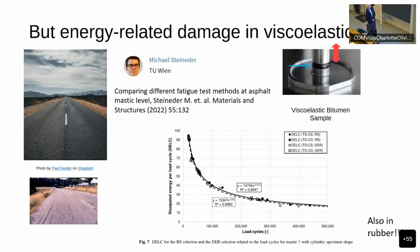And this young gentleman here at the Technical University of Wien did some fantastic work stretching bits of asphalt over and over again, and he found that actually the asphalt did break. And look here, this is a graph of basically how much energy he put into the stretching on each cycle and how many cycles he was able to go before the material broke. And the less energy he puts in, the more cycles it will go. And the more energy he puts in, the fewer stretching cycles it will go before it breaks.